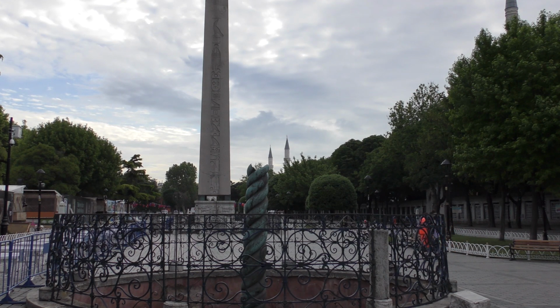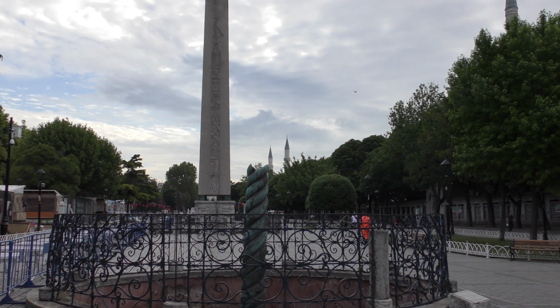Entering Sultanahmet Square from the north, the first monument you come to is the obelisk of Theodosius. Just beyond that lies the Serpent Column. Or at least, what's left of it. It may not look like much, but this is an amazing survival.